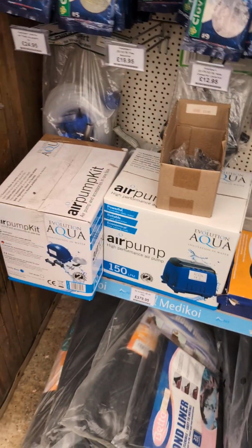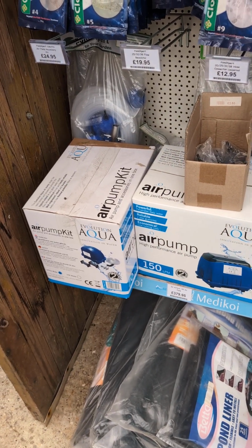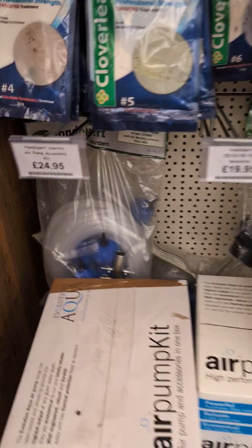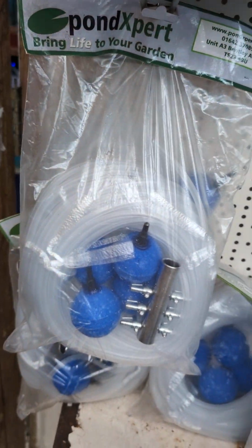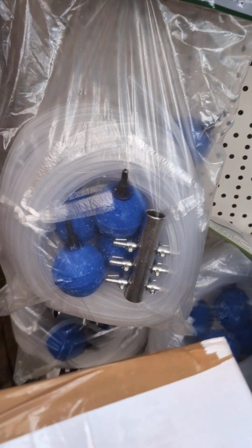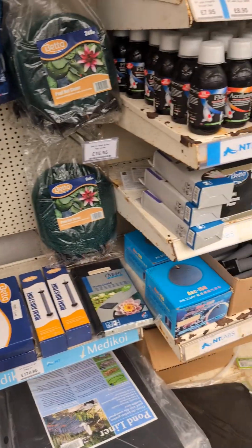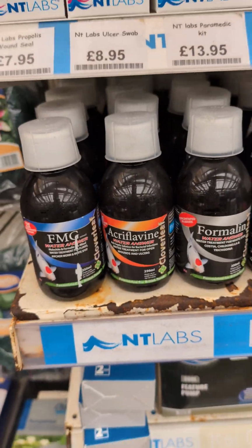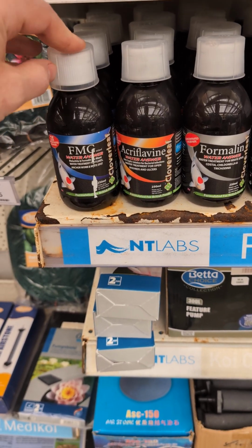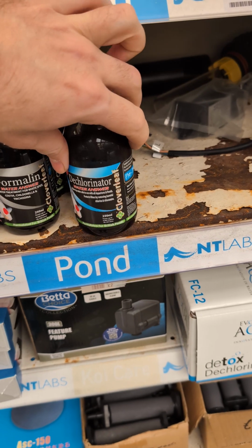Air pumps, not entirely needed this time of year because oxygen levels are still high, but something to bear in mind for the summer. This is a good little accessory kit there. Comes with a stacker line, gang valve, and 4 of the bulk air stones. This is another new product line from Cloverleaf. These are ultra concentrated. You've got FMG, Aquaflavin, formalin, and a dechlorinator.